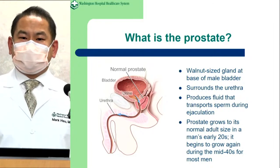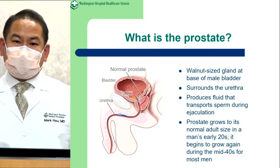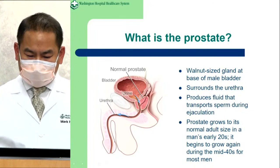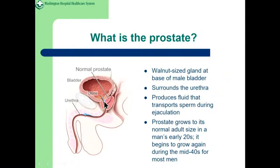So what is the prostate? It's typically a walnut-sized gland, and it sits at the base of the bladder. And there's a channel within the prostate, and I'll show you right here. There's a hole that goes through the prostate, and we call that the prostatic urethra. That's the area that the urine in the bladder has to exit through before it is able to come out through the urethra. And so that's the area of focus that we'll be referring to quite a bit.